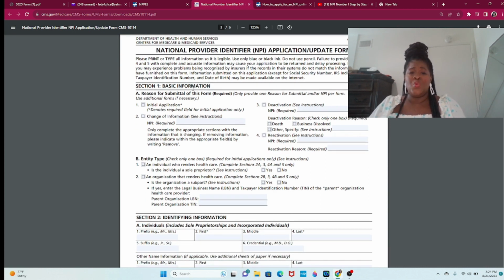So under section 1, basic information, we're going to start with A, which is the reason for submittal of this form. Unless you have done this before, then this is going to be an initial application. So you're just going to go ahead and check that. Okay.